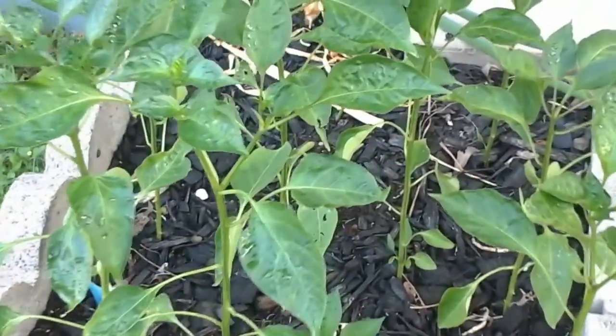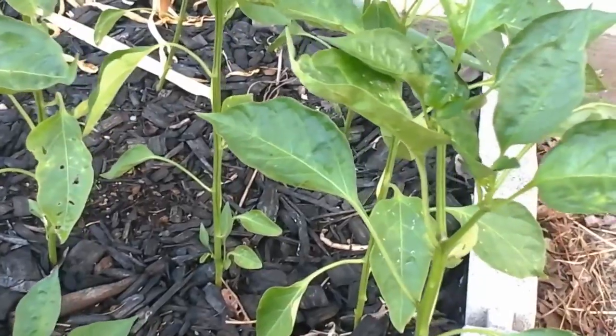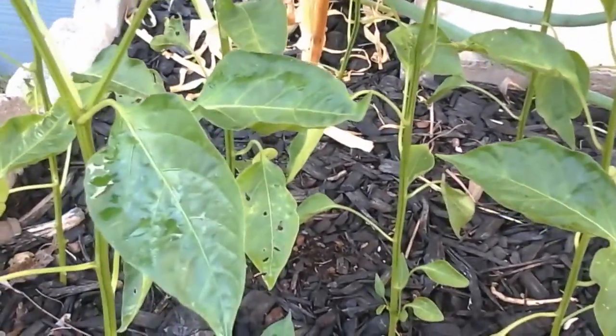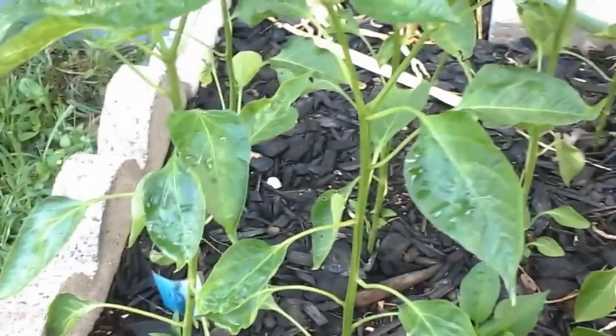The peppers, I keep seeing the occasional flower start, but then it goes away. So I don't see any right now. And I definitely don't see any actual peppers. That's fine.